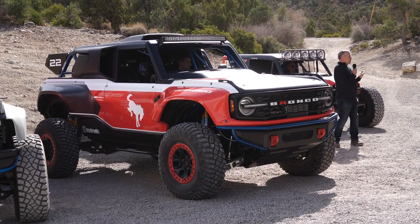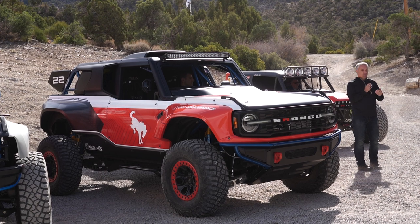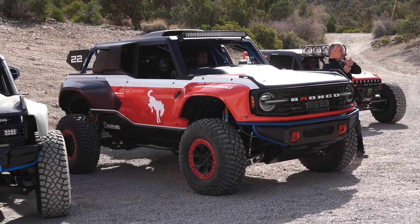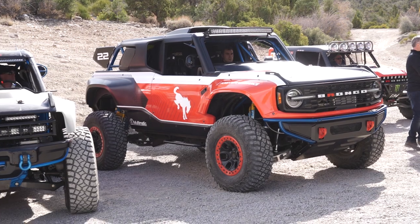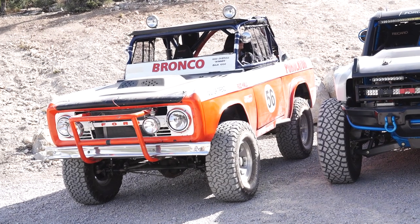But another essence of what Bronco is all about for me is stories. And so I'm going to just talk a little bit about the livery, the way that we've dressed this monster. At the front of the vehicle, our livery is black, white, and red. And you'll see that on Rod's truck, the first truck to arrive here today. So we start off at the beginning of our story with our livery, with a reference to the past.